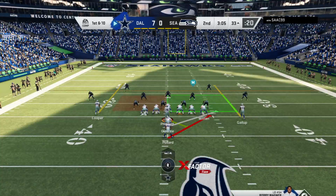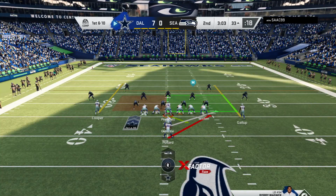Here we go. Go ahead, hey. Mike 5-4. I'm coming.